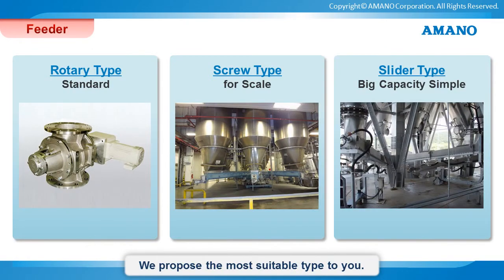Feeder. There are various types of feeders. For example, the rotary feeder, that is most general, and the screw feeder, that is mostly used for quantitative supply, and air slider, appropriate for conveying a large amount of powders. Please leave it up to Amano.